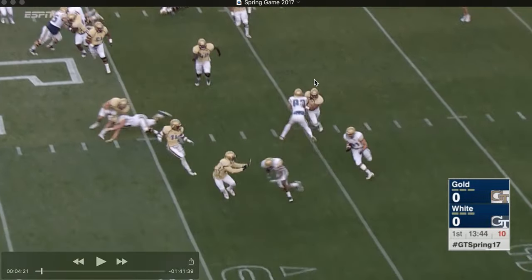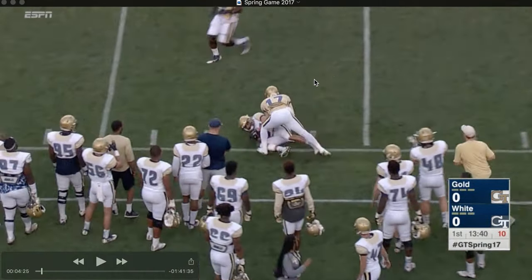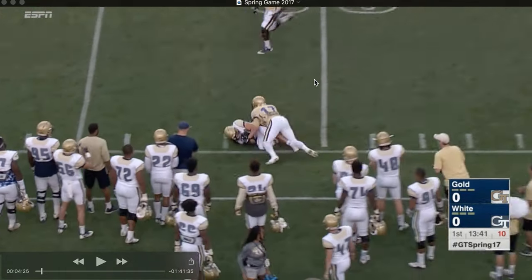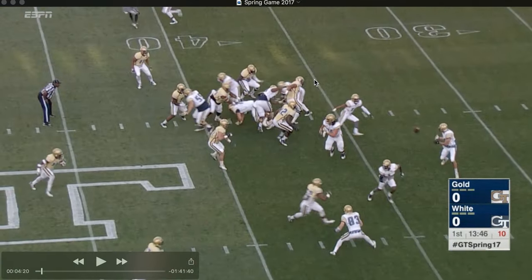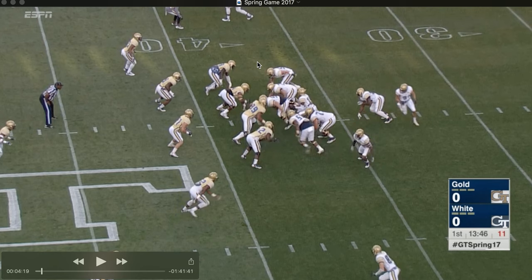Little rocket toss to Nathan Cottrell. He runs with some serious momentum. I really like how he runs. Looks good. So let's look at the blocking here. We'll go ahead and start it off, and you get to see some of the blocking.